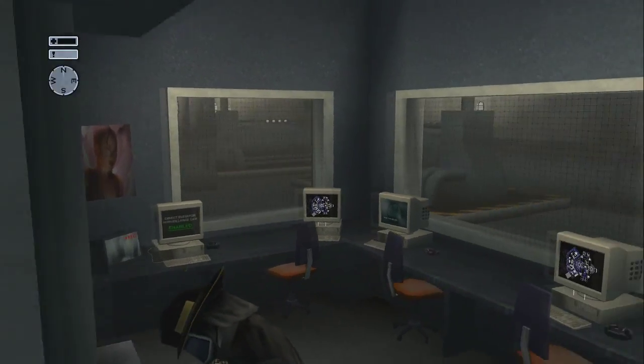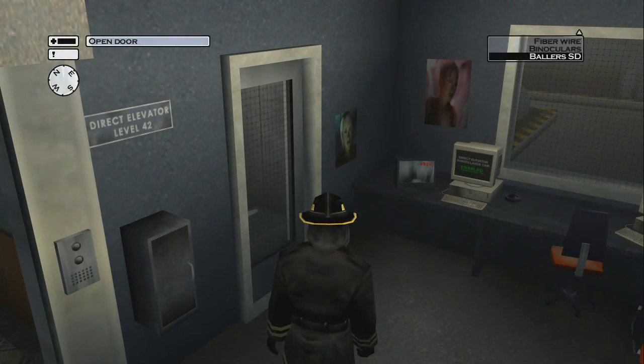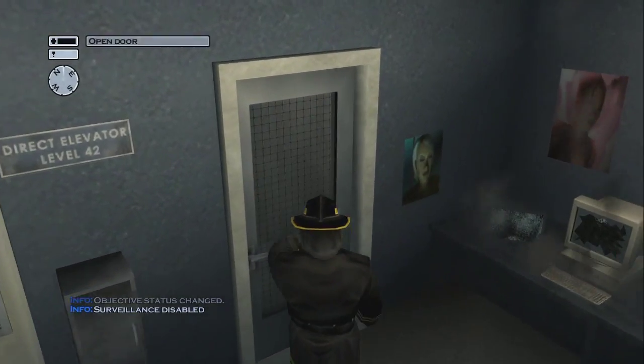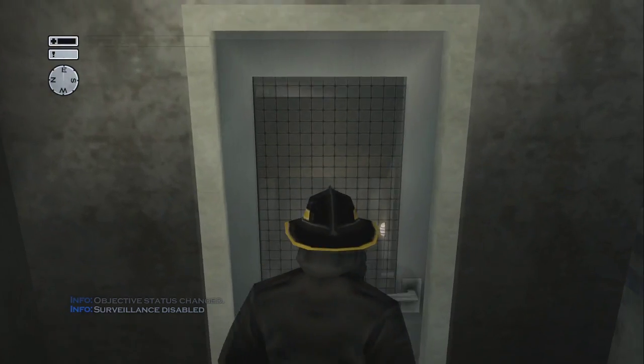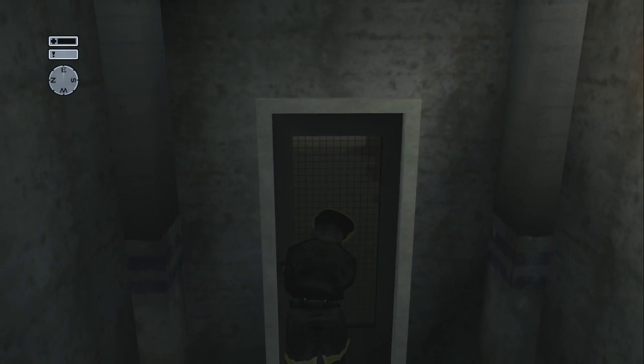And that monitor on the left, all the way on the left, you're gonna wanna shoot that with your pistol. That's the only reason why you need a pistol. That's to disable the terminal. Now we're gonna go down more. And behind this door, we will have our target.